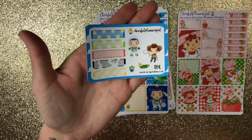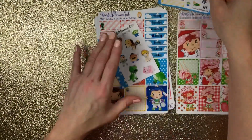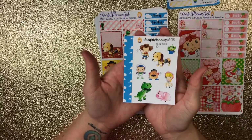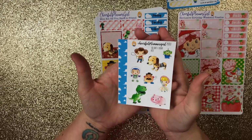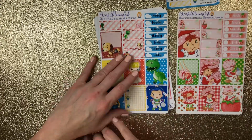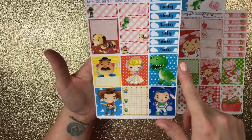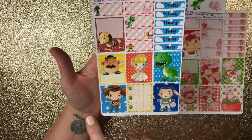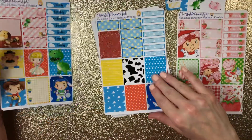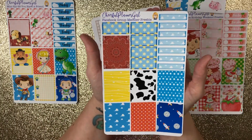And look at our little Patricia. Isn't she cute? She's a doll baby. And then the You Have a Friend in Me deco. This is for the micro. How cute. Whoop, I'm dropping everything. Sorry, guys. This was the mini kit. Again, your full boxes, your days of the week, your quarter boxes or half boxes, depending on what you're using them for. And then this was the Facebook member freebie.